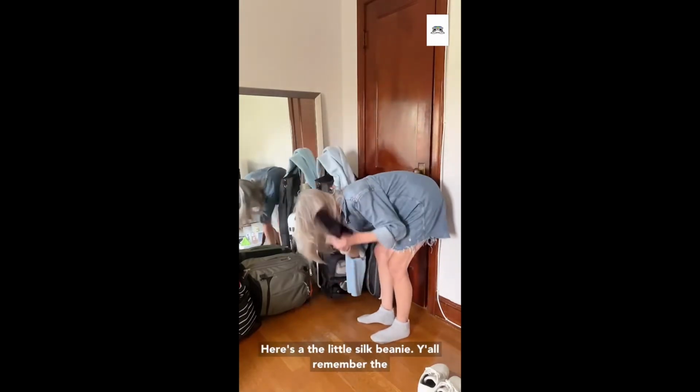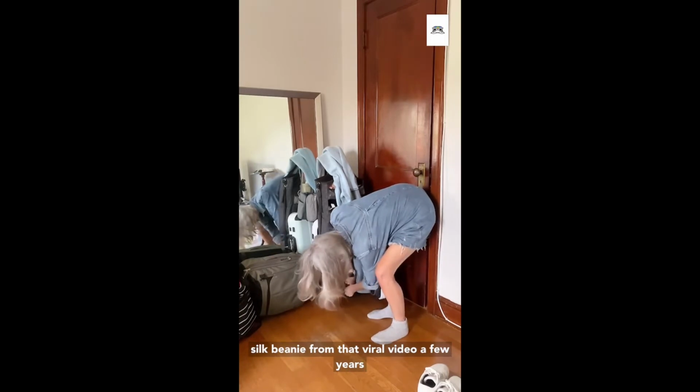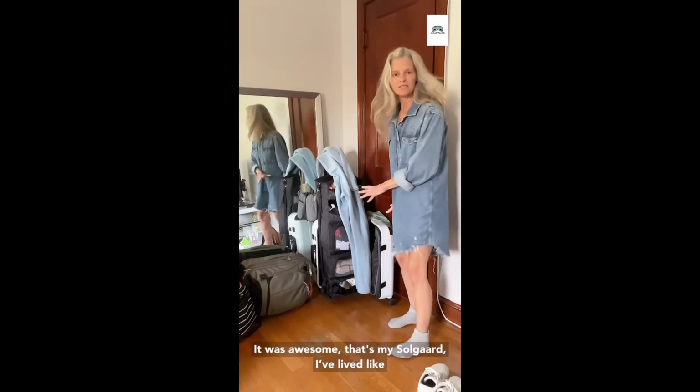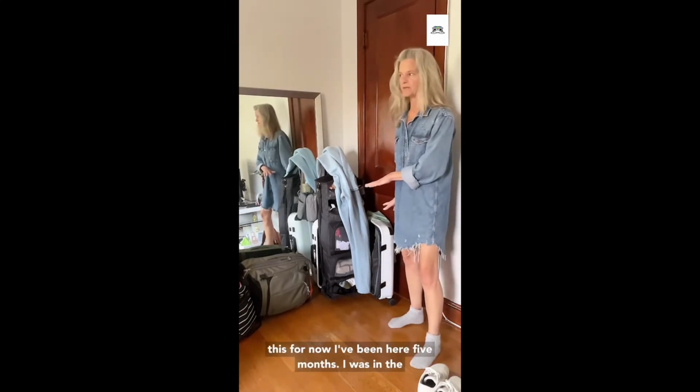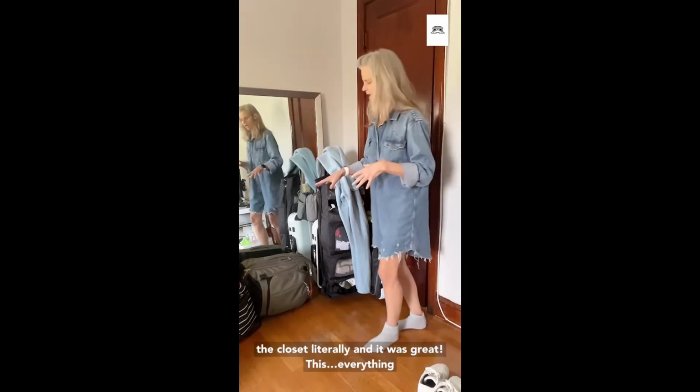Here's a little silk beanie. Y'all remember the silk beanie from that viral video a few years ago that got like, I don't know, 3 views. It was awesome. I've lived like this for now. I've been here 5 months. I was in the closet, literally, and it was great. And everything else is Louis.